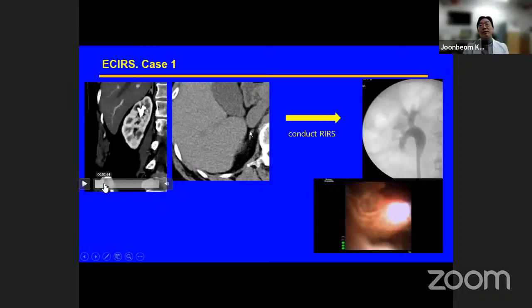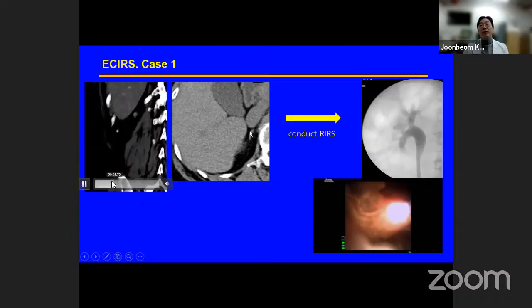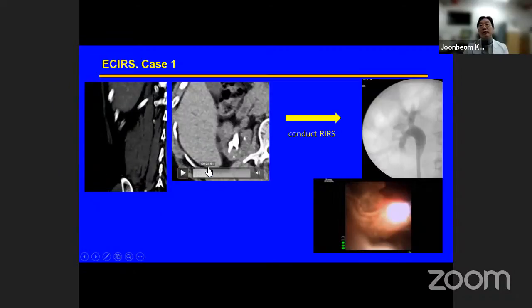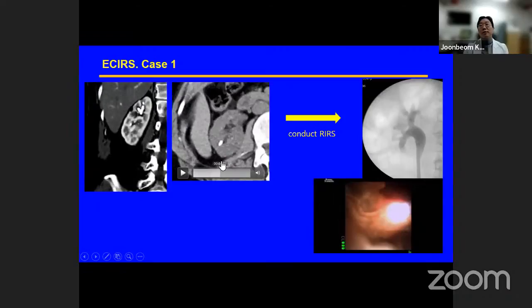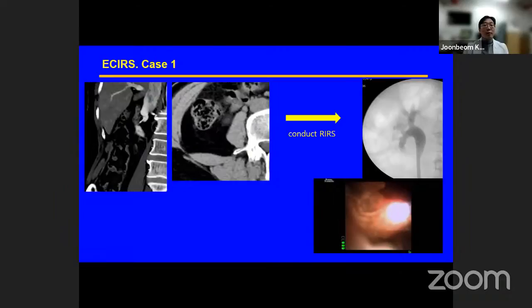This patient has a staghorn stone, usually located in the upper calyx. Some of the stone fragments are located in the middle calyx, this and this. So the patient wanted a less invasive technique. So for the first surgery, I tried RIRS.